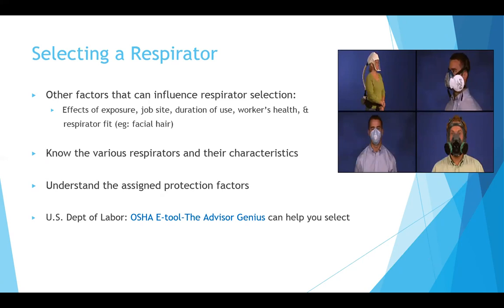But it's important to know the various kinds of respirators and their characteristics and when it's most important to use those. And Matt will go through that in greater detail later in our presentation. It's also, OSHA has assigned protection factors for different masks, and those can be looked up as well. And it's important to see that the respirator is providing the protection that's needed. The U.S. Department of Labor has an OSHA e-tool called the Advisor Genius that is there to help you select the best respirator.